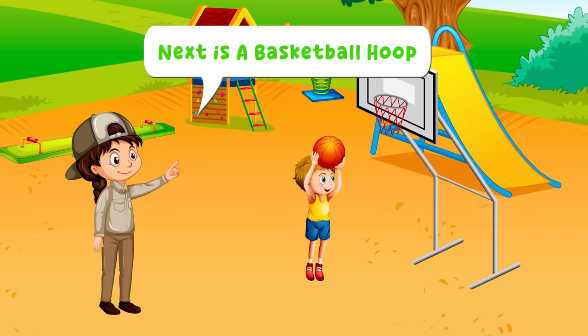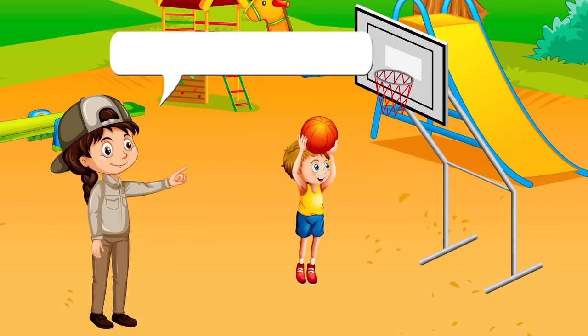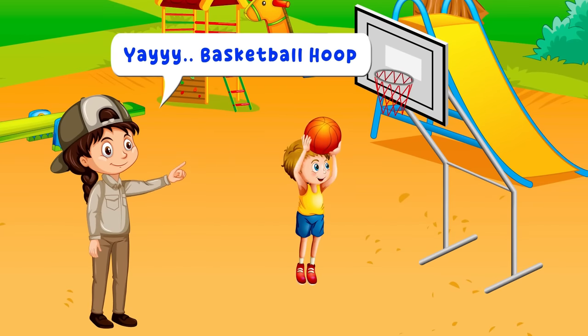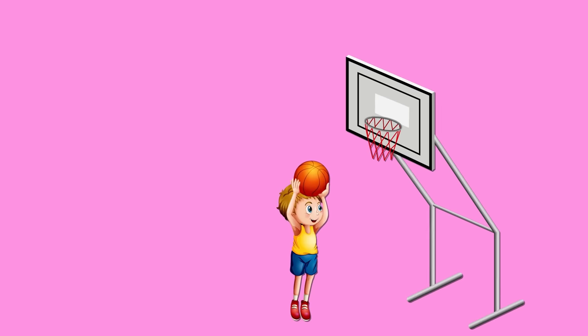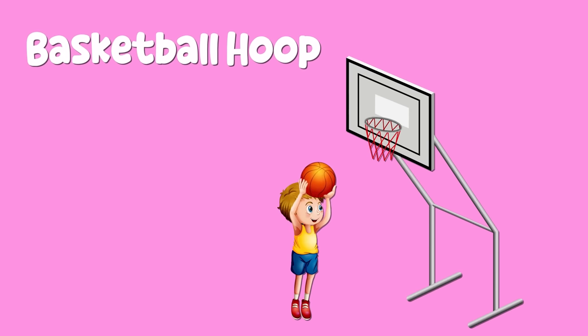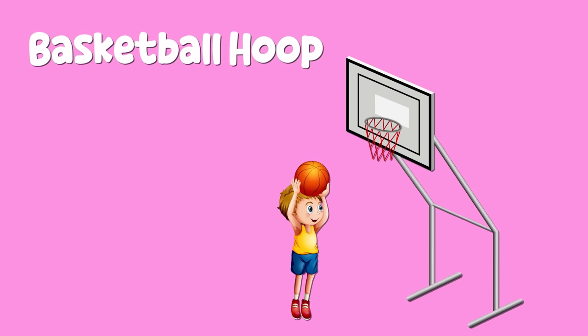Next is a basketball hoop. Yay! Basketball hoop. A hoop for shooting basketballs.